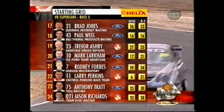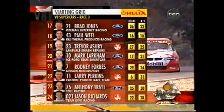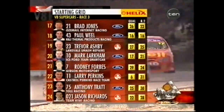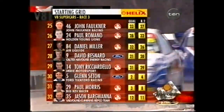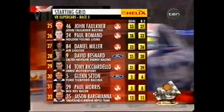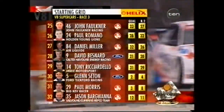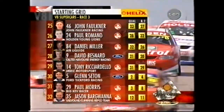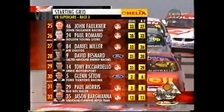Talk about hard days. Brad Jones, Paul Wheel, Trevor Ashby, Mark Larkham was going to start from 20th, but as you see, he's out of competition. Rodney Forbes and Larry Perkins, Anthony Tratt, and Jason Richards, the Kiwi, out of 24. Further back, Faulkner, Romano, Miller, Bernard, Ricciardello, then Glenn Seaton back in 30th, Paul Morris and Jason Barbagallo, who spent some time down in the sand in that second race.